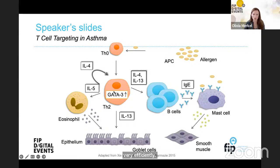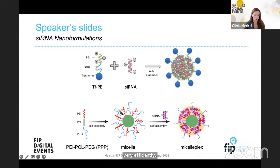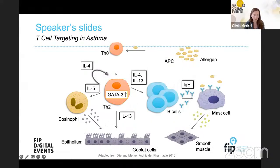reaches T cells. And so we tried to look into how we could essentially mimic what the HI virus does. And HI virus does not use a transferrin receptor, but it also uses receptor-mediated uptake. And so the reason why we wanted to deliver siRNA to T cells is that we started an asthma project in collaboration with a different group initially.